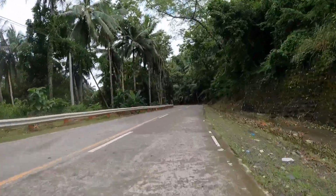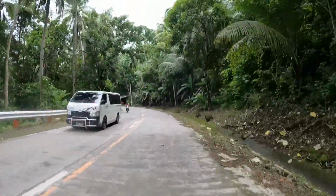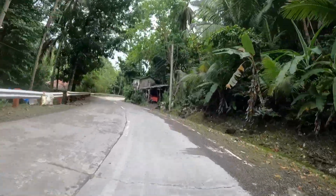I really like the nature up here. It's lots of palm trees and kind of a jungly feeling, and that's not what we have back home, so I really enjoy this.